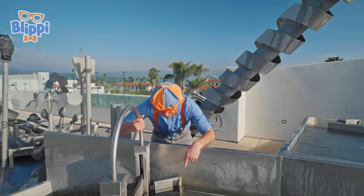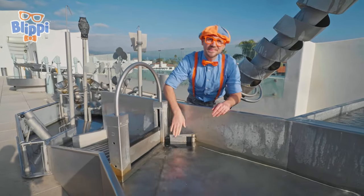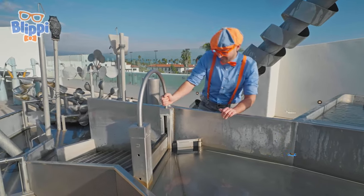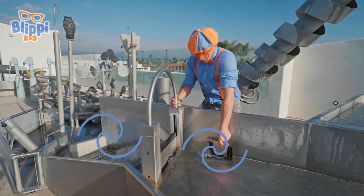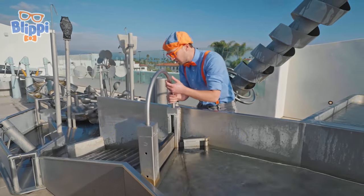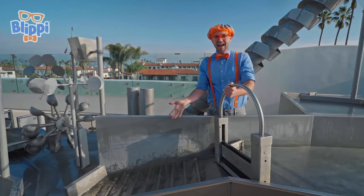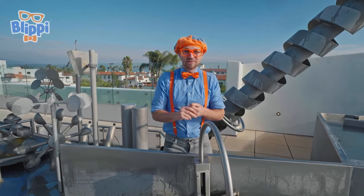Hey, look at this. All this water is stuck because this is in the way and this is in the way. Oh, it's like a dam, you know, like what beavers like to make. Yeah, whoa. All right, let's see what happens when you open this up. All the water just came out. Check it out. Here we go. 3, 2, 1. Yeah, that's awesome. Oh, I'm all wet from the water. Hey, we should probably go dry off.